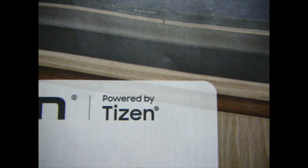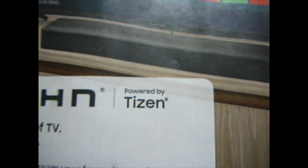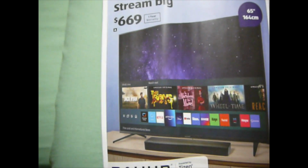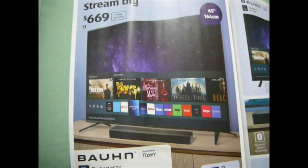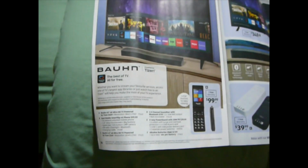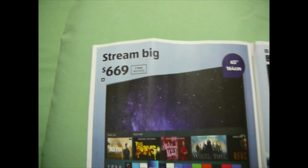It's powered by Tizen, however you want to pronounce it, which is basically the Samsung operating system. I'll explain a bit more about that when I actually turn the TV on and do a bit of a review on that. But in a nutshell, for the price you're paying, pretty good TV.